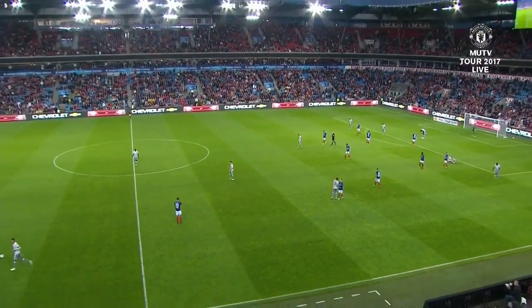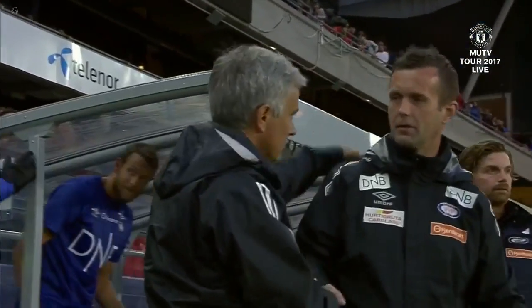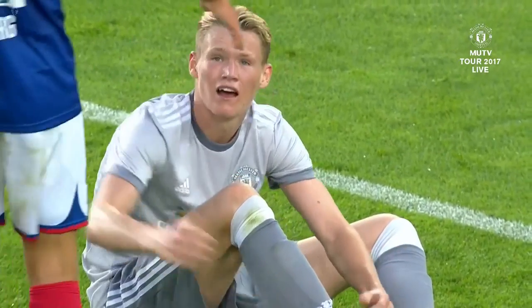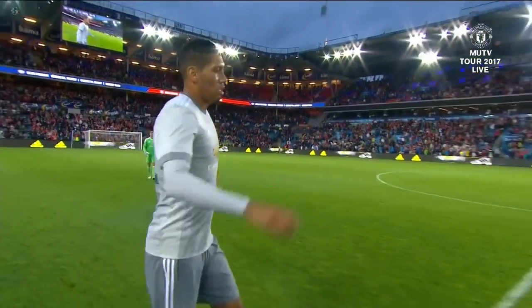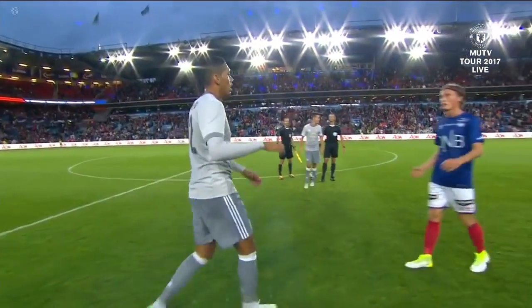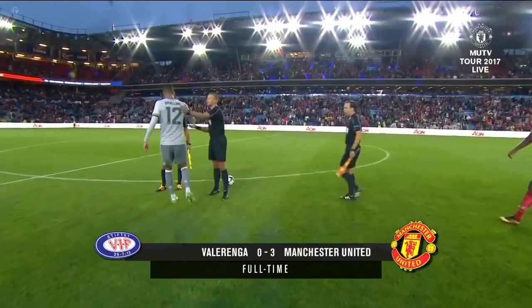Another win in pre-season for United. Dominant performance against Vaalerenga in the first half, Lukaku and McTominay in the second. Five wins out of six in pre-season for United, with one game left to play. But a good workout and a good controlled performance in Oslo. It's finished here, Vaalerenga 0, Manchester United 3.